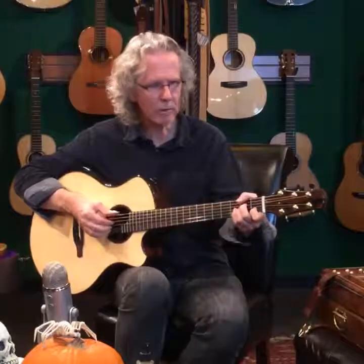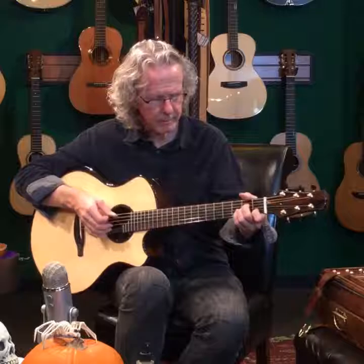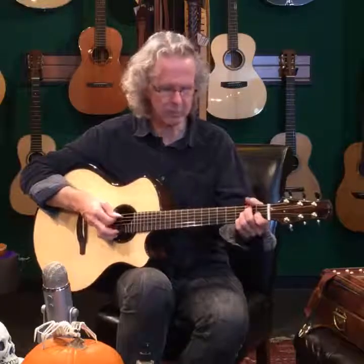Very flat fingerboard, really comfortable neck, 1 3/4 across the nut there, but feels slender because the back has got kind of a, it's not quite a full D shape, it's a slightly open C, I'd say, but it's got kind of a fast electric-y feel to it in a sense.